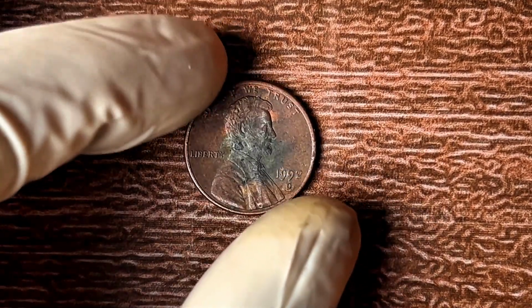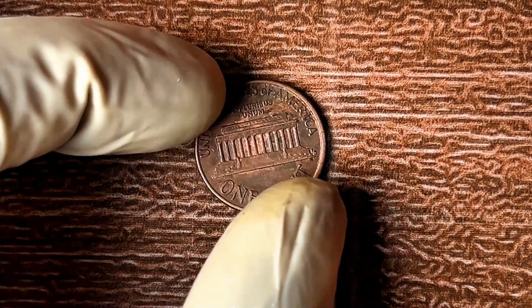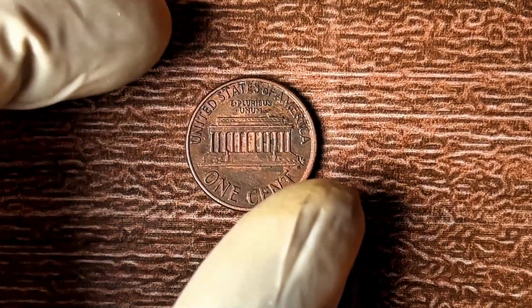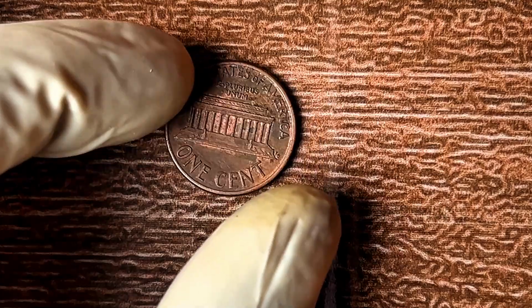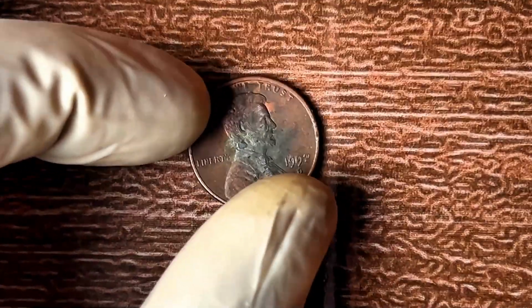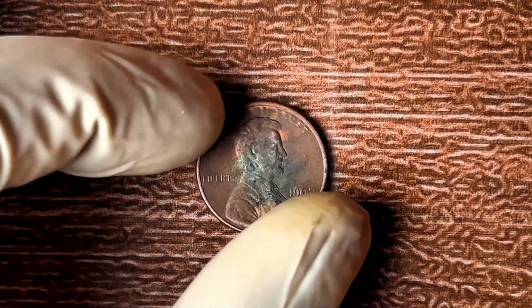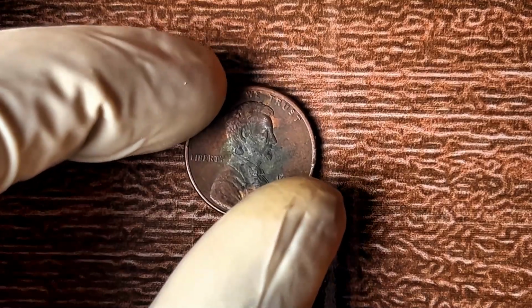But here's the kicker, if you don't know what to look for, you could toss it away without realizing its true value. Now, before you shrug this off thinking, my pennies can't be that special, let me tell you why the 1992 D penny could make you richer than you've ever imagined. And trust me, you'll want to stick around until the end because I'll reveal the exact details you need to identify one of these jackpot coins.